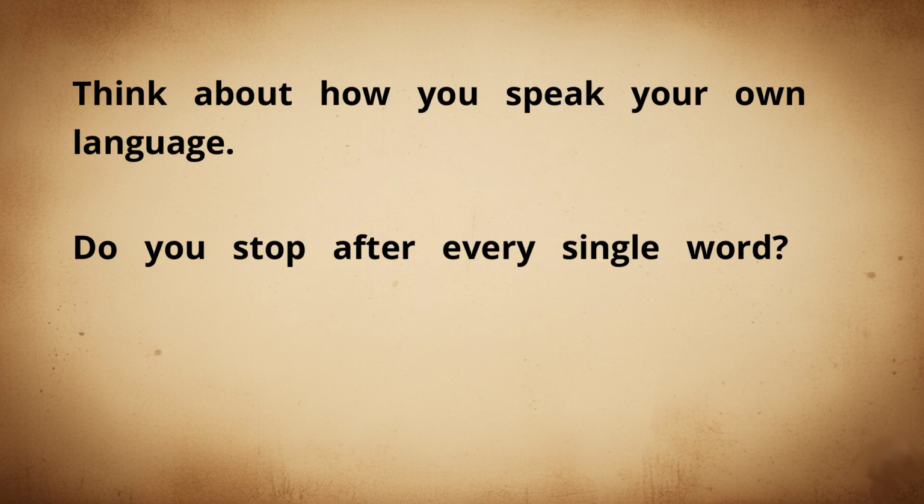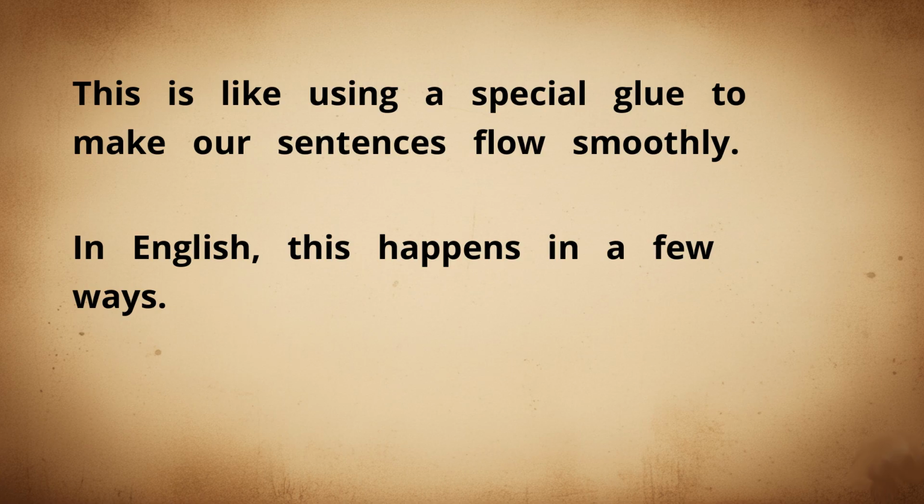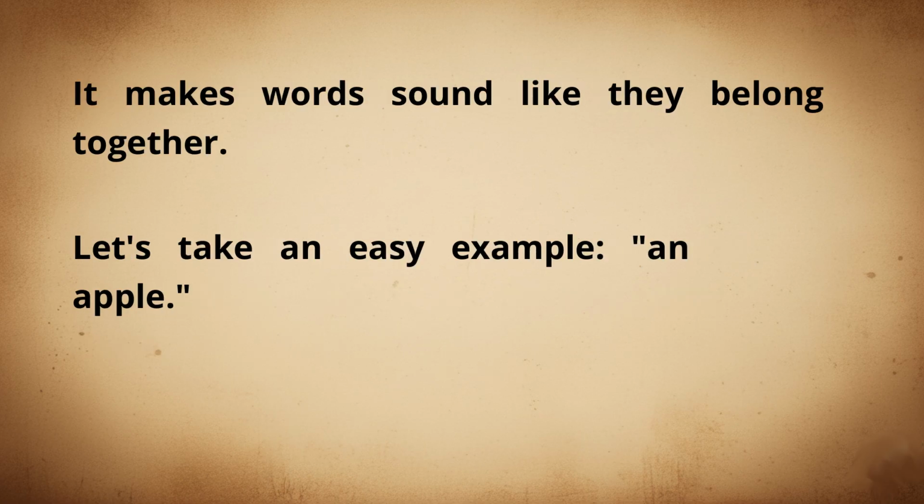Do you stop after every single word? Probably not. We naturally join words together. This is like using a special glue to make our sentences flow smoothly. In English, this happens in a few ways. One of the most common ways is joining sounds. This is when the end of one word connects to the start of the next word. It makes words sound like they belong together.